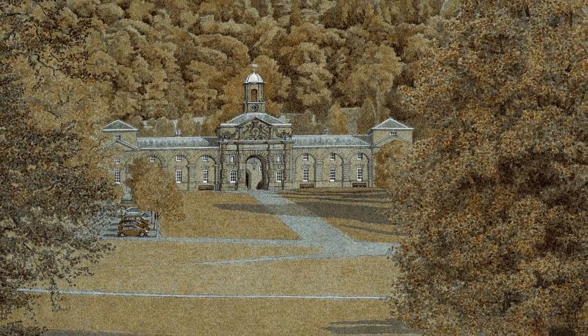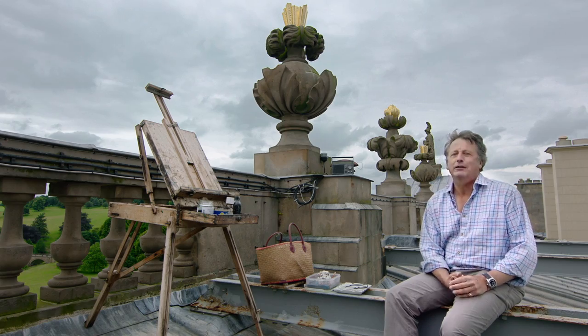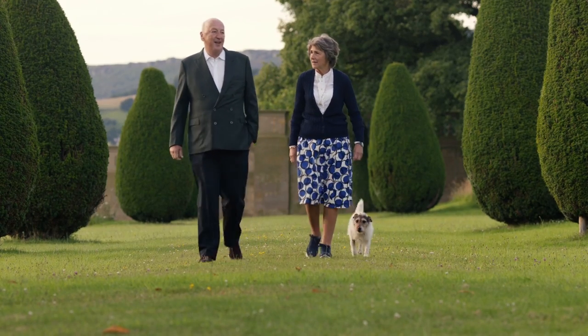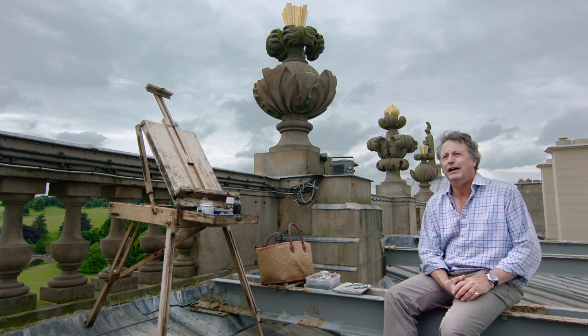History moves on, circumstances move on, generations change. They will capture both the interests and enthusiasms of the present Duke and Duchess, which I would like to feel that in 100 years' time says something about them, just quietly, just discreetly. But that's the value of a collection like this.